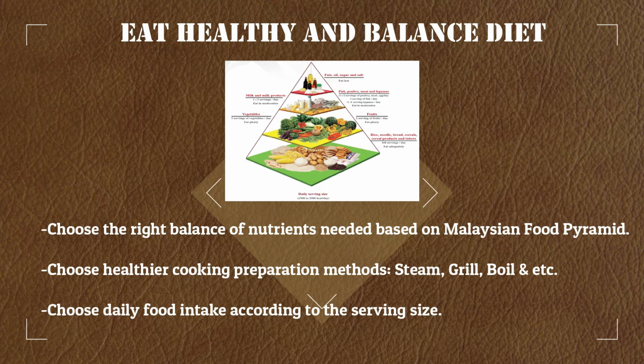To ensure our body gets the right balance of nutrients, it can be achieved by eating the proper balance of all healthy food from the 5 food groups based on the Malaysian food pyramid, like fruits, vegetables and meat. We also have to choose a healthier cooking preparation method such as steaming, grilling, baking, boiling and reduce frying and adding coconut milk to the dishes.